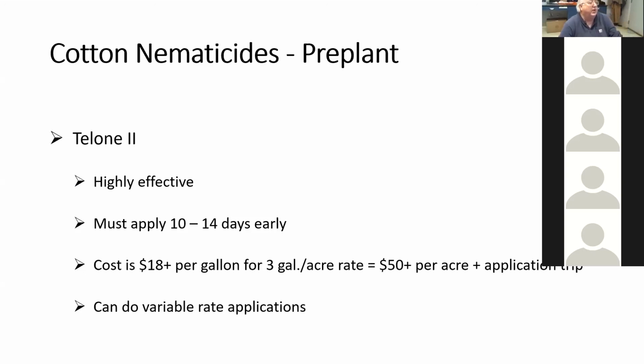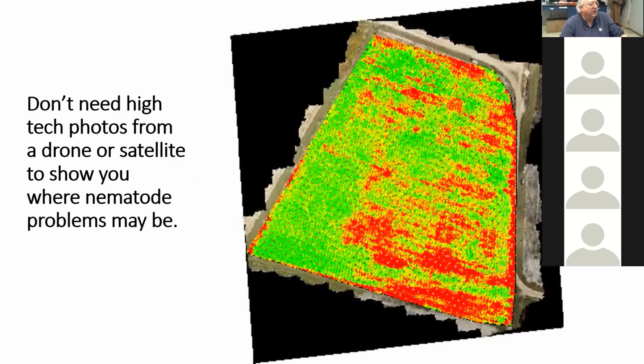One of the ways you can save a lot of money on this is with variable rate applications. Some people call this area management plans, but a lot of people are afraid to try and get into that. They think that you're going to have to get into a very complicated system and get all kinds of aerial photographs with infrared pictures to show them where the damage is. And the truth is, it's not nearly that bad.